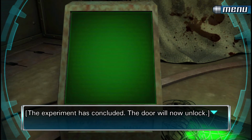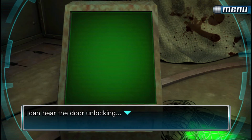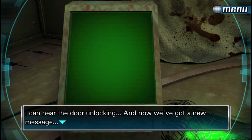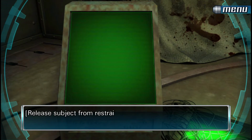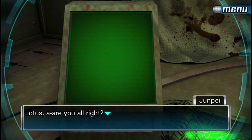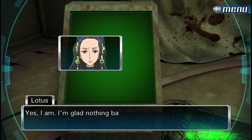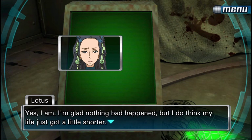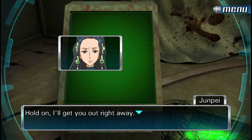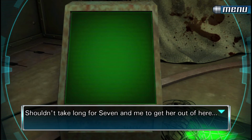The experiment has concluded. The door will now unlock. You good, Lotus? Anything happen? Hear the door unlocking. And now we've got a new message. Release subject from restraining device. Lotus, are you all right? Yes, I am. I'm glad nothing bad happened, but I do think my life just got a little shorter. Hold on, I'll get you out right away. Shouldn't take too long for Seven and me to get her out of here.